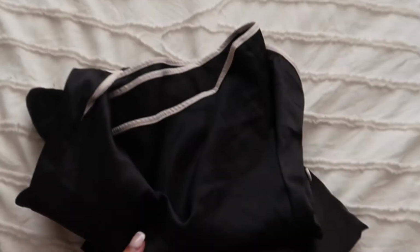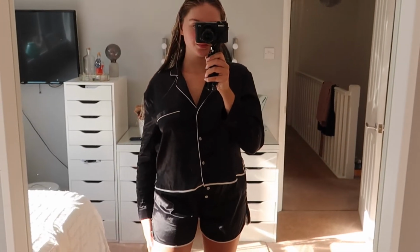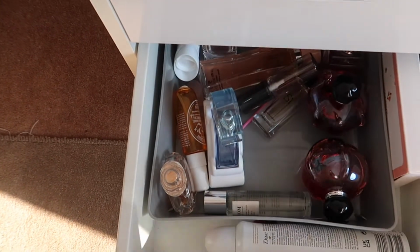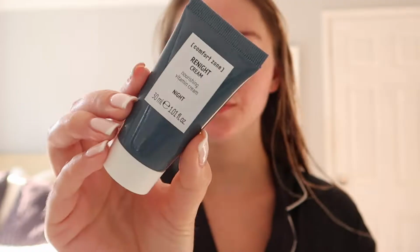I then just picked out some cozy PJs. I've got some silk ones. These are from Topshop and I absolutely love them. Of course, had to finish off the Sol de Janeiro scent with the body spray. This smells exactly the same as the body moisturizer and it's so nice.